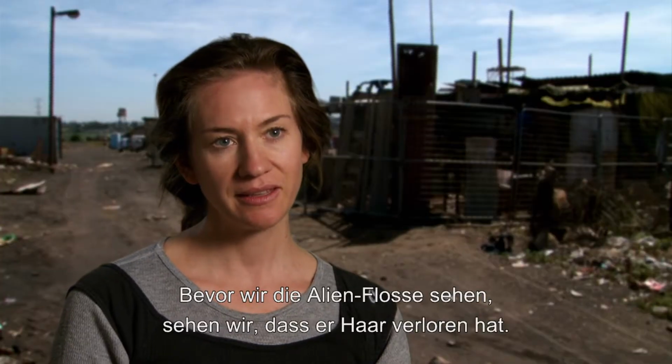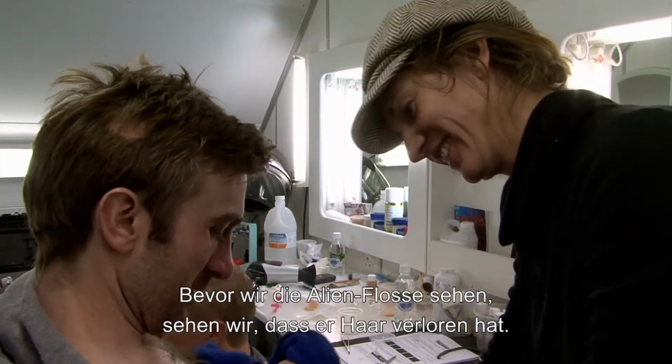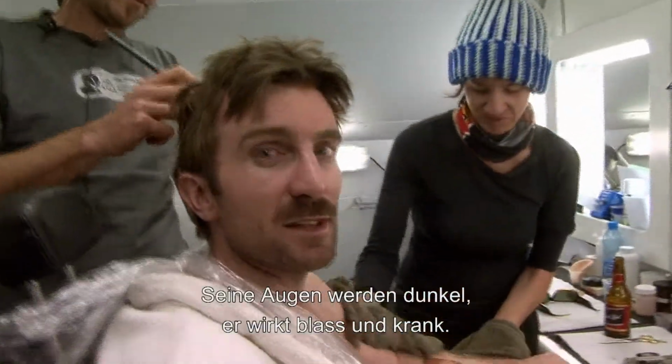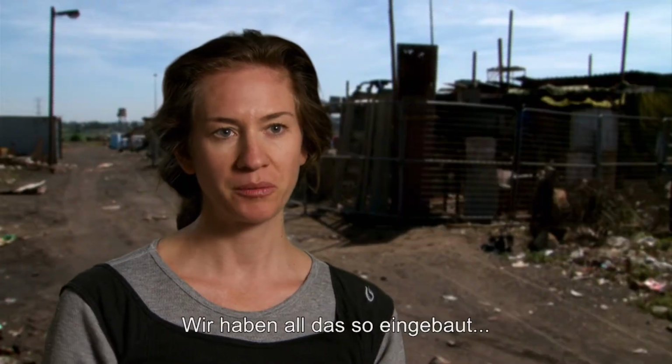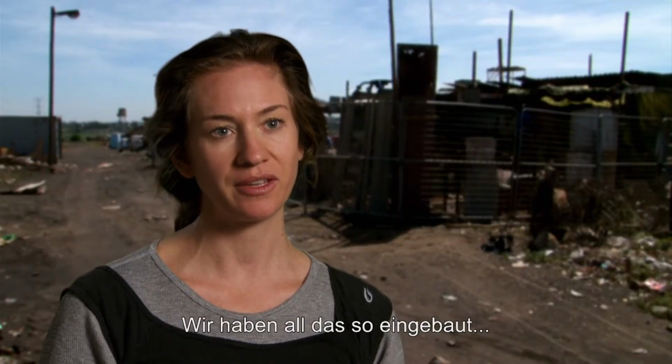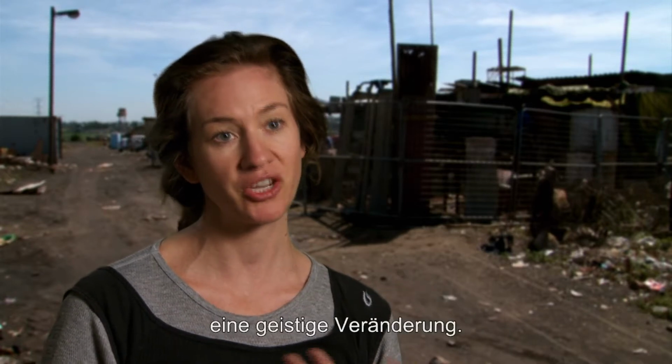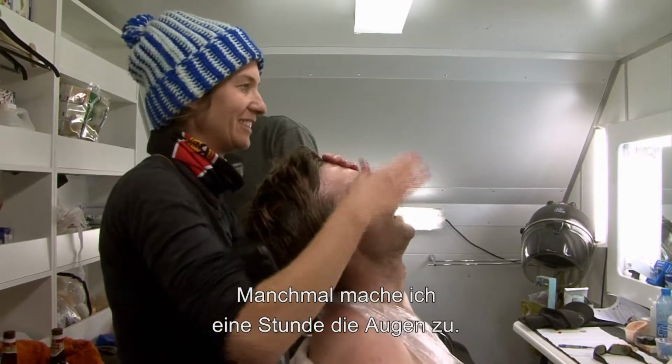Before we see the alien flipper, we see that he's lost some hair. His eyes start getting very dark and he's got a pale, sickly look. So we incorporate all this to just give the feeling that he is undergoing some internal physical turmoil and some change. A lot of the times I'll close my eyes for like an hour.